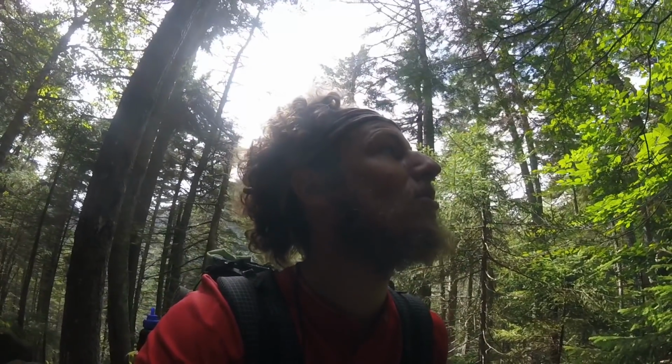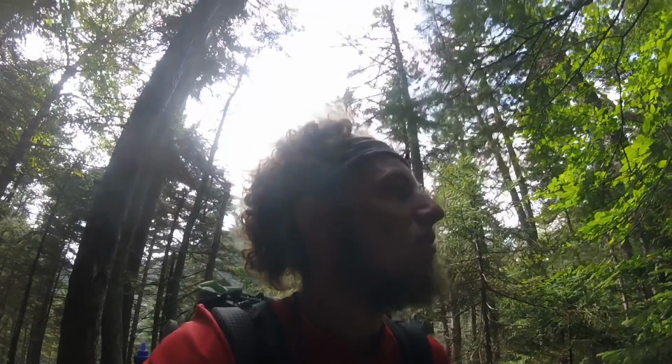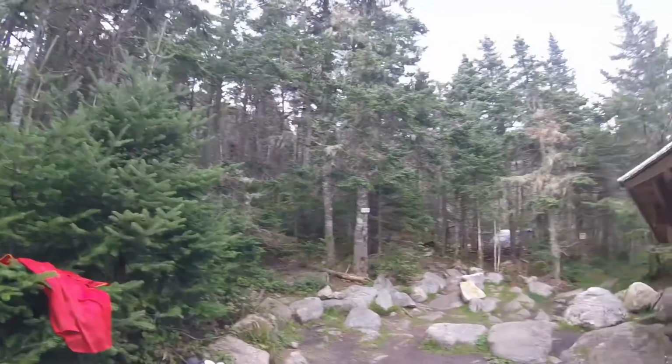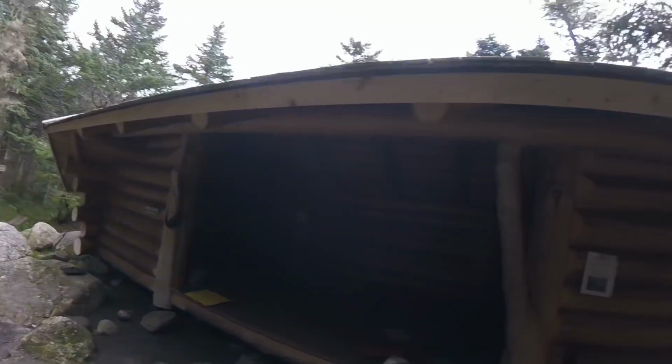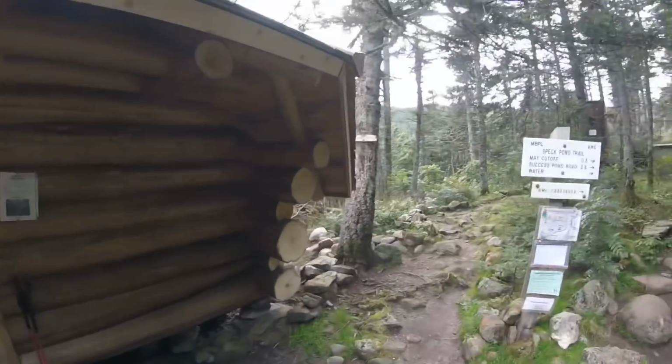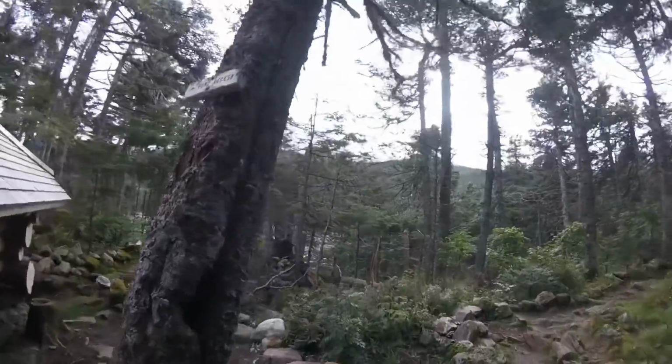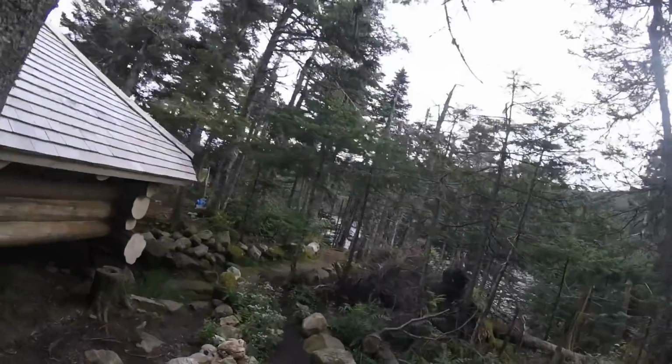So just gonna take the afternoon, the rest of it, and relax and rest up for tomorrow and the next day and see how it goes. This is a good spot to sort of call the day early. Really nice, brand new shelter. And there's a really neat lake right down this way.